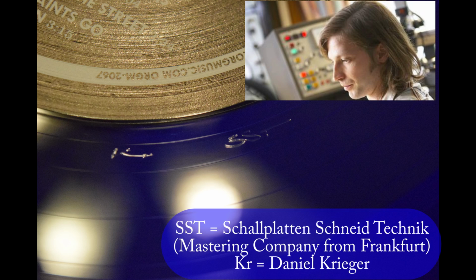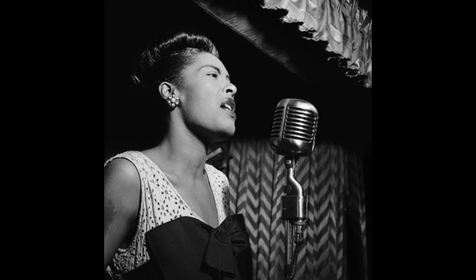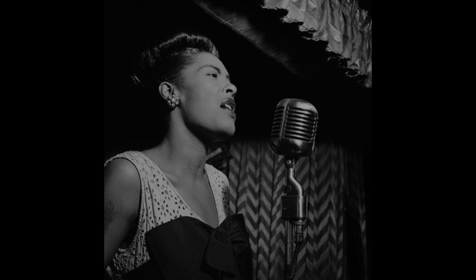But this is one of the black line releases, and for the most part the black line releases have been fantastic. Now, I don't recommend all of them, but like the Billie Holiday, for example, that is just outstanding. It has a nice 3D sound staging, and you know, Billie Holiday sounds like she's in the room with you. So I can't recommend that one enough. This one is also really good.